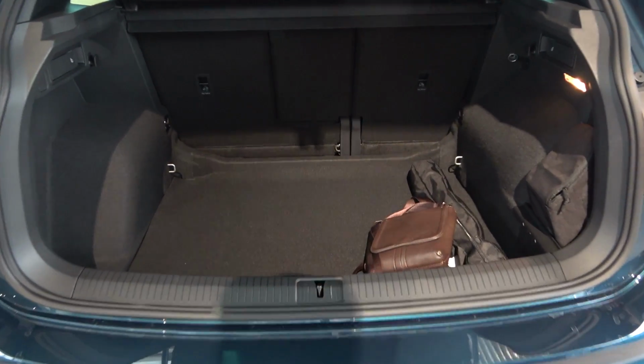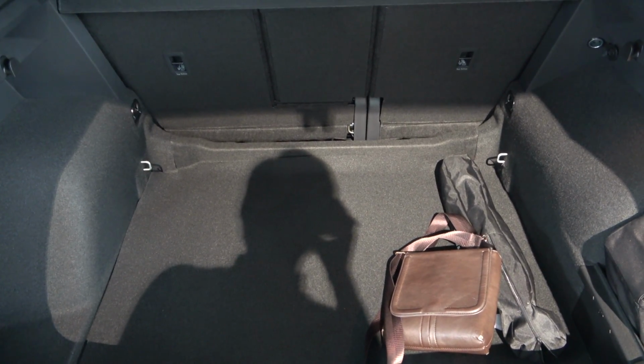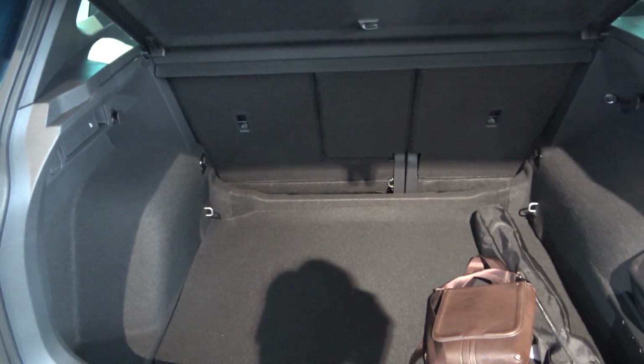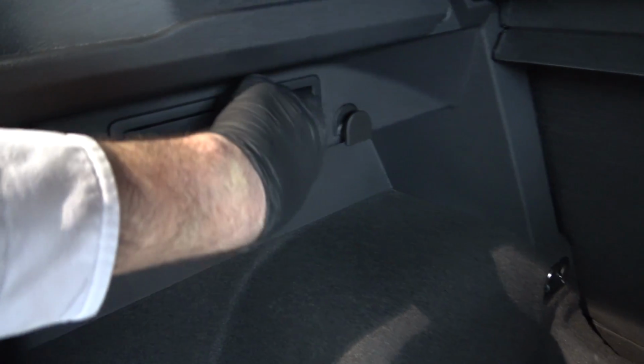It's an option. And now we have a square shape. A lot of things can fit here. You are greeted with either 520 liters or 615 liters. That depends on the rear bench, which can be adjustable, you know, by 18 centimeters up and down. And an additional cool feature is this lever here.